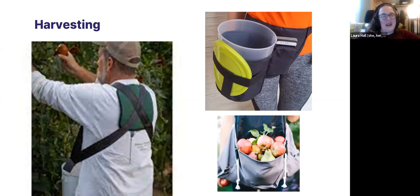So the first thing is a harness with a harvesting bucket. So you can distribute the weight across your shoulders and your back. And it's not all around your neck or on your shoulder. The weight is distributed. Also pictured in the upper right-hand corner is a 3-liter berry picking bucket. This goes around your waist. I think it could be used for many things, not just berries. And I like the way that it attaches easily around your waist, leaving your hands free and the rest of your body is free as well.